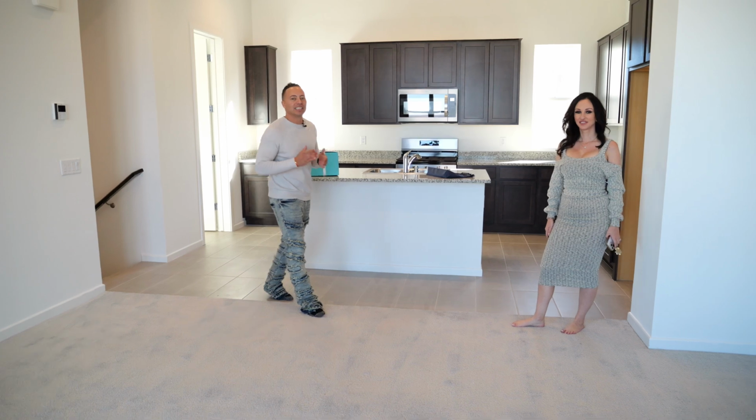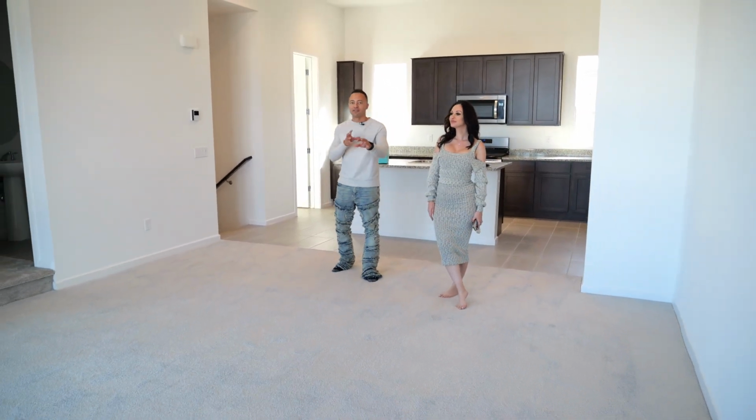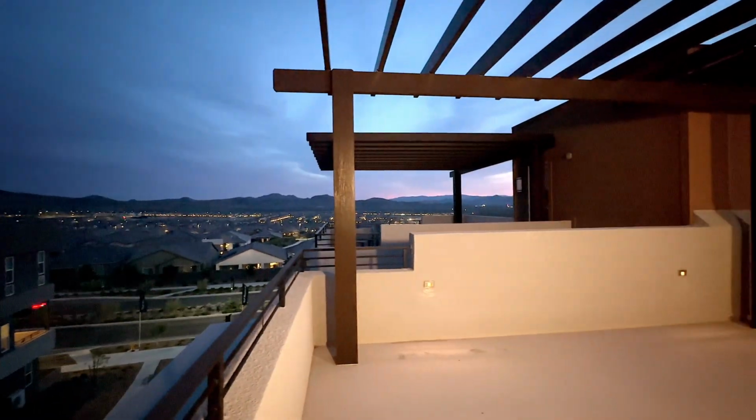So basically we just closed. This is now our 6th property we own here in Las Vegas. This one's different from the others and we're really excited. This is a townhome, 3 stories with full strip views from every level, including a big rooftop deck.